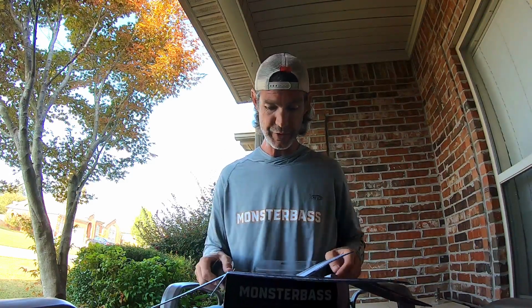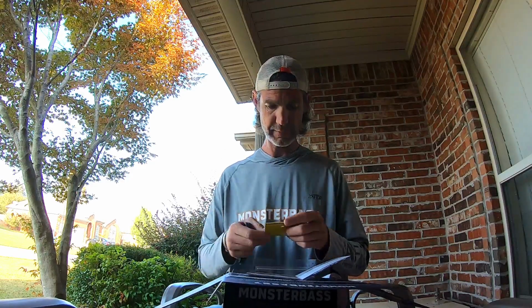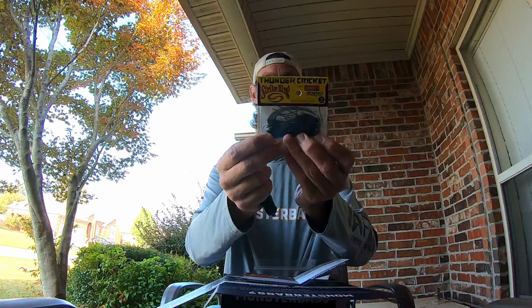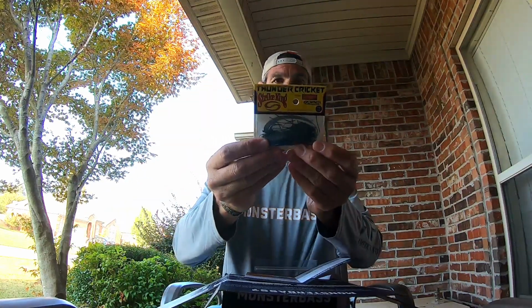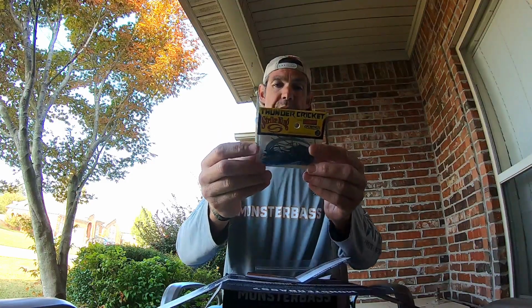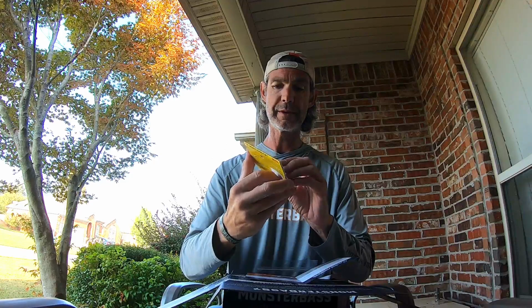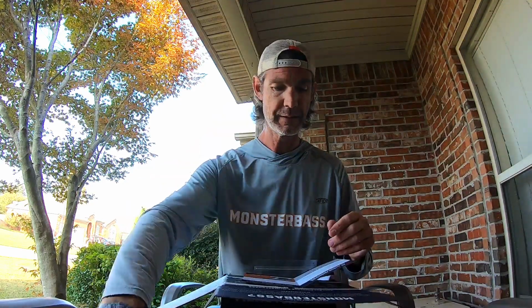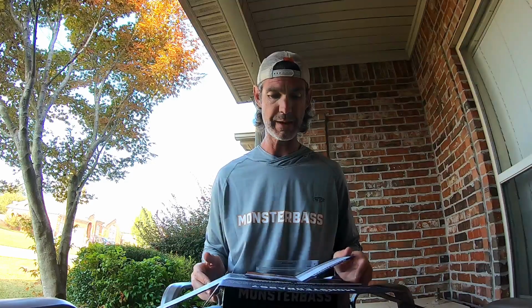First off, we got something from Strike King. Alright guys, the Strike King Thunder Cricket, 1/2 ounce in black and blue. Why am I still holding the knife? In black and blue, that is a proven fish catcher. If you have not thrown a Thunder Cricket, they work. There's really not much to say about it. They are killer bladed jigs. MSRP on that is 15 bucks.